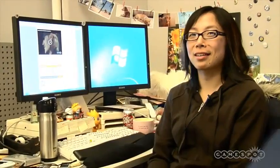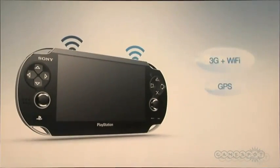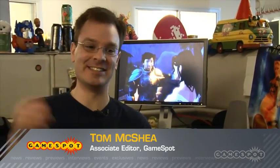I am pretty excited for this one. I know I was really excited for the 3DS too, but with the 3DS it's more like, ooh, 3D, and it's pretty neat. But with this, the technology I think is really amazing. It's as powerful as a PS3, and then it's got 3G and touch screens and gyroscopes. I think it looks cool.